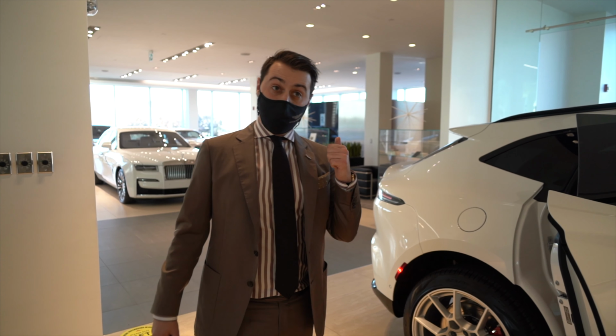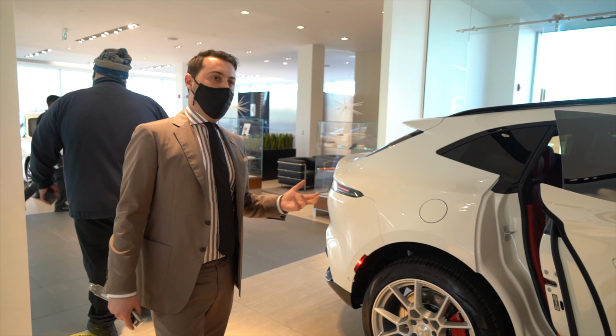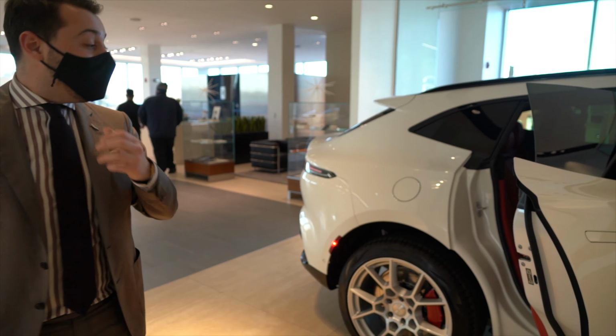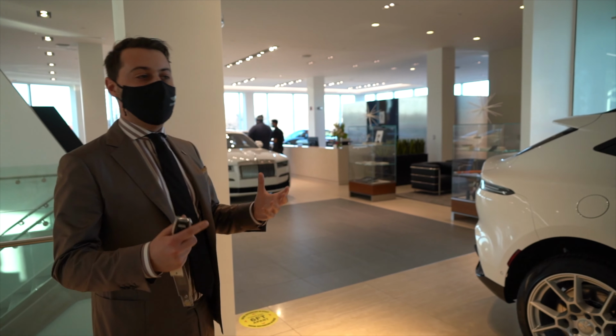It means it has a really, really smooth handling ride, and it also means the car has better capability off-road. Not that we would go off-roading in Aston Martins, but it definitely can. It also looks fairly aggressive too. Yeah, absolutely. Design is something that is part of our DNA.